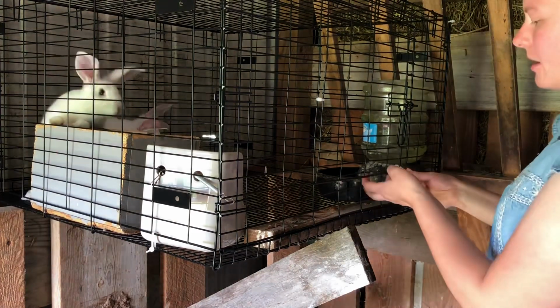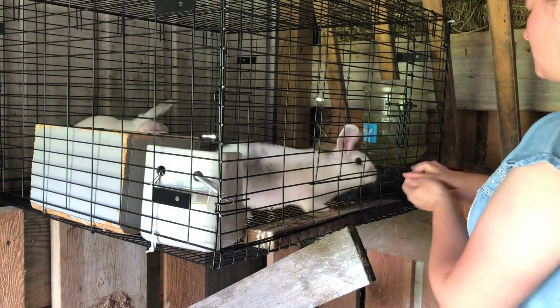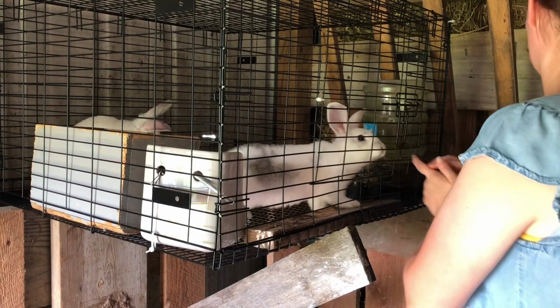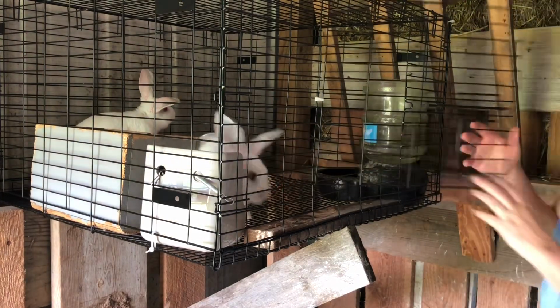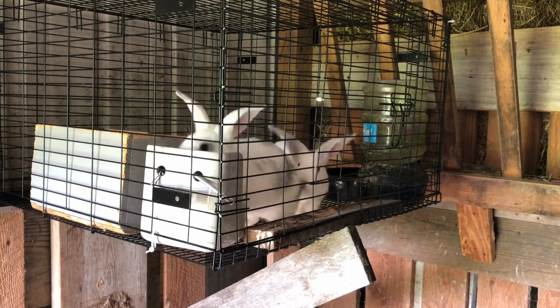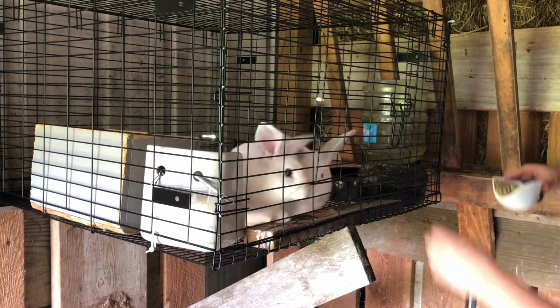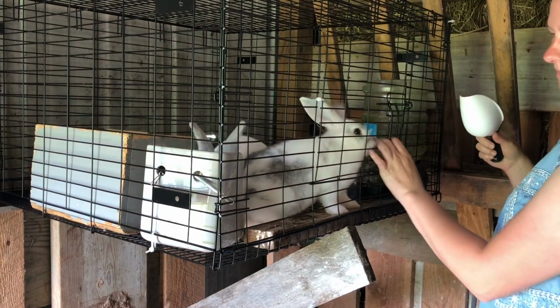There is a gap here. It's not real big, but I do want to make sure that they're securely in here. They seem to like it. So let's get Pipsqueak and the albino. We might end up having to keep him, so probably need to name him.